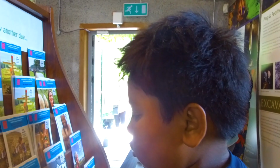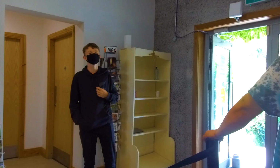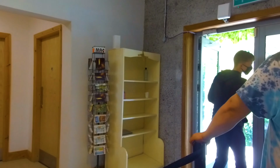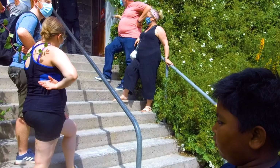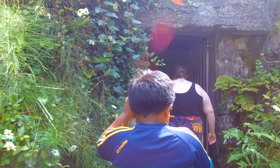We are at the information board. This is a guided tour. The tour guide is telling us about the cave in detail. Everyone is getting a helmet.